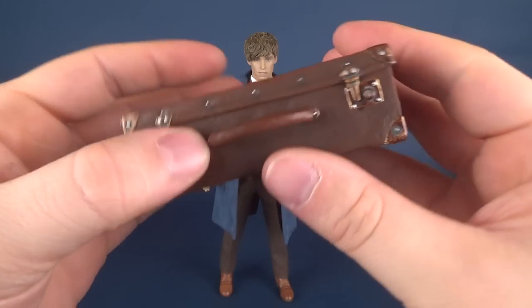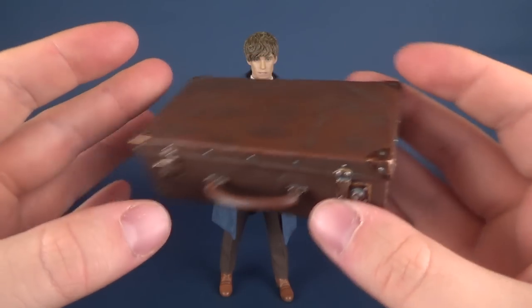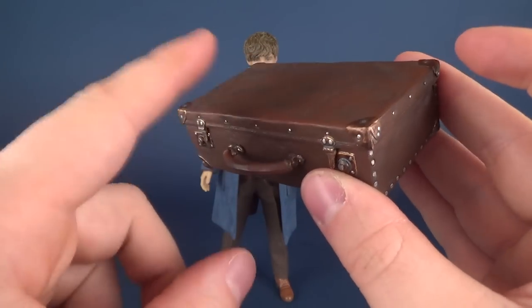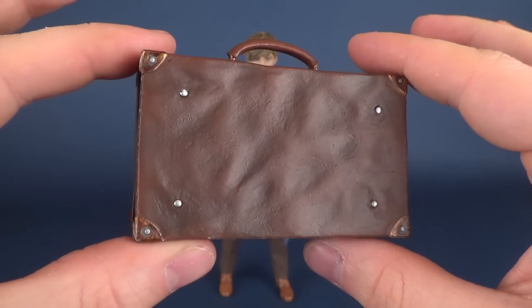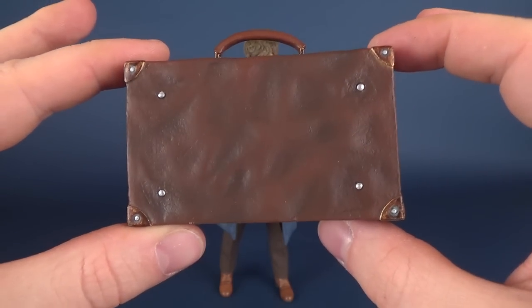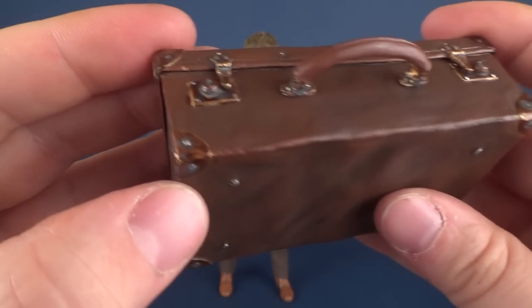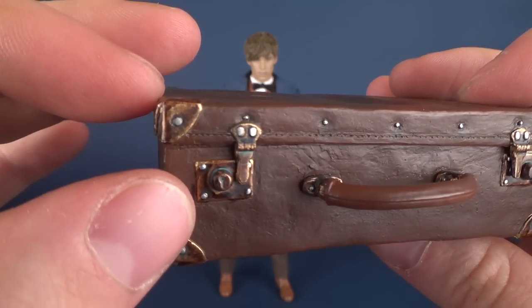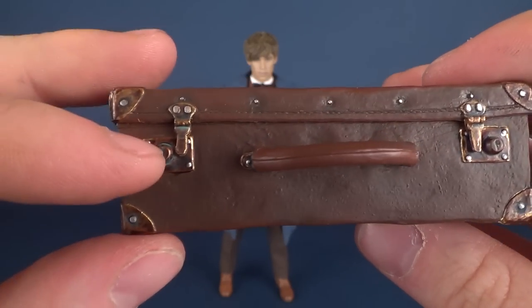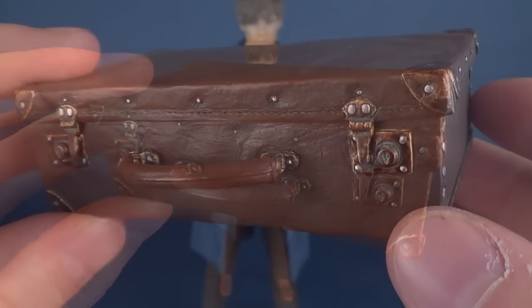He also gets his suitcase featured in the film. The suitcase does have a rattling to the interior. I'll talk about that in a second. But it's been nicely painted, a heavily damaged looking case with all these little rivet points and these little gold, I would say, more closer to a copper or bronze, on the corners as well as the front snaps here.